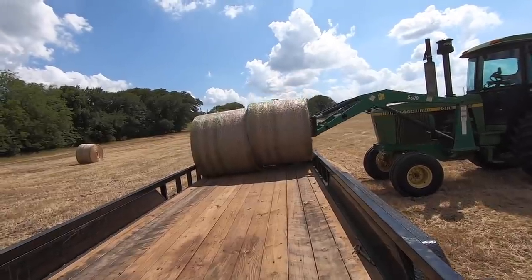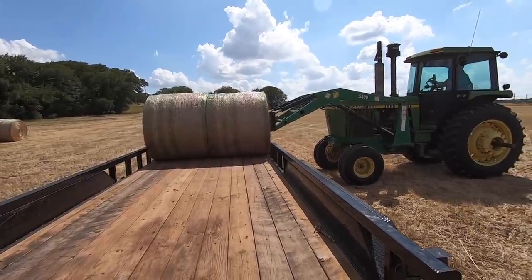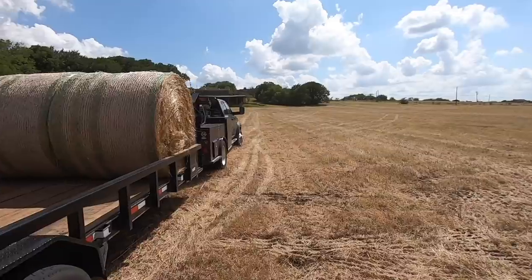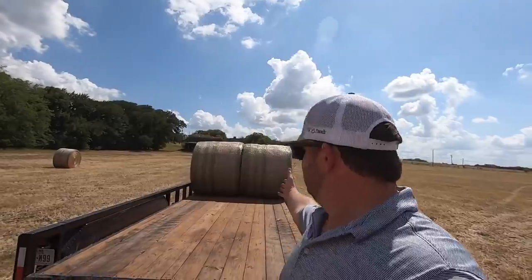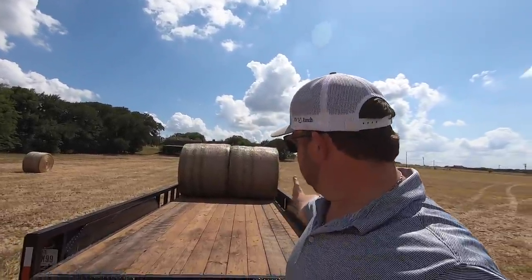Moment of truth, see how wide this trailer really is. Bad to the bone. So there you have it. 2 4-foot bales fit inside the rails of this tractor hauler, we call it.